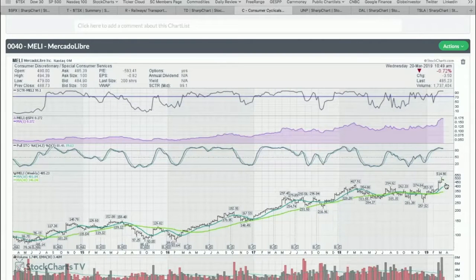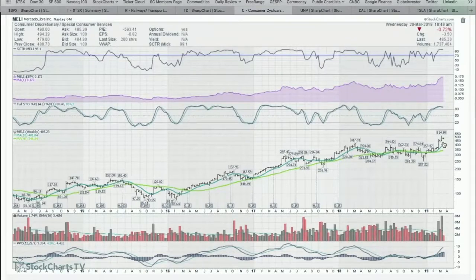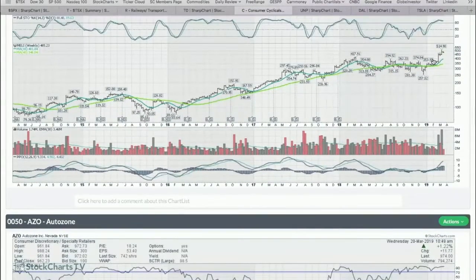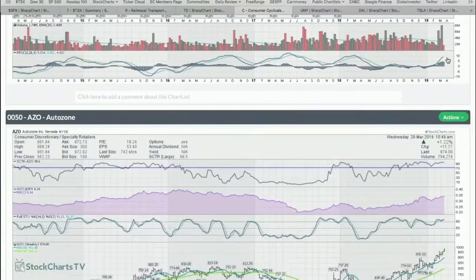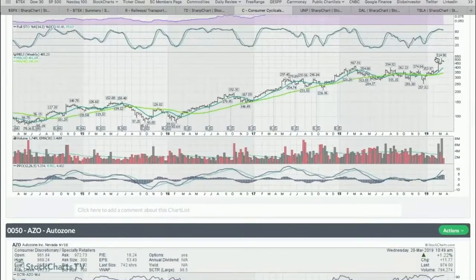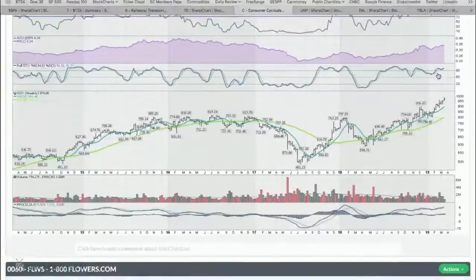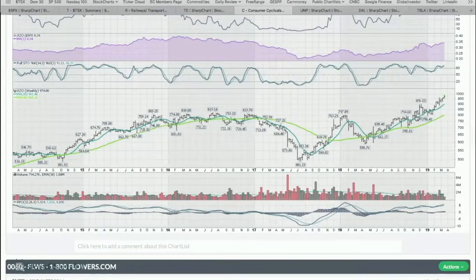Mercado Libre announced a deal with PayPal a couple weeks ago, so we're just seeing how this flag works. Again, here's a new 18-month high. After consolidating, it's an all-time high, but my point would be it's breaking above its range here and just flagging, so watch it closely. AutoZone, this chart's been on fire, really a nice push here, getting back through this $800 level.